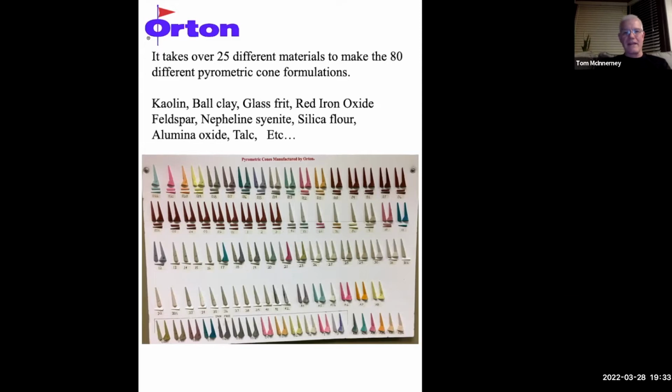There's over 80 compositions of cones that we make, and we utilize materials very common to the ceramics industry to make these from, purposely because we didn't want unique or hard to find materials that would run out over a period of time. We'd have to find some alternative for it. So we stick with the basics.